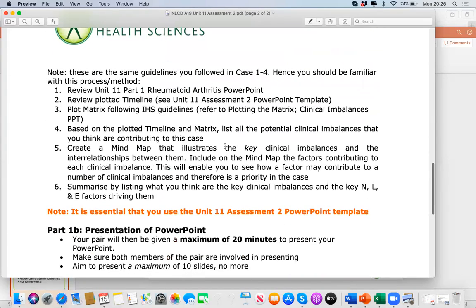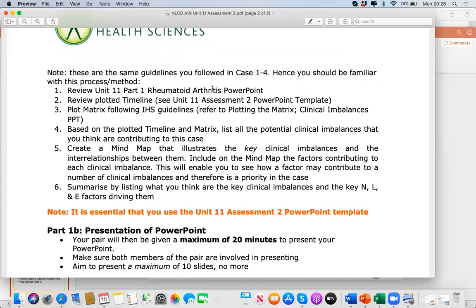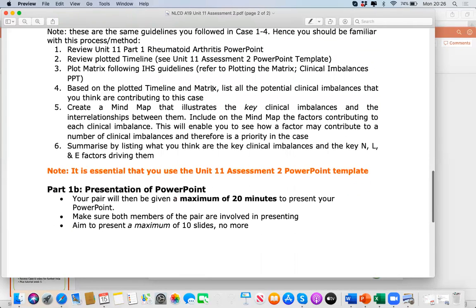So once you've done that, you're going to then review. Obviously, you should have reviewed the RA PowerPoint at this stage. So either you'll do it at the weekend, even though I would say to all of you, have a quick look at it next week, just to be familiar with it. And then you plot the timeline and the matrix, create a mind map. You've seen them in all the previous units, 7, 8, and 9. We've done your timeline, matrix and interpretation, and that's your mind map. How are the imbalances interconnected? In Unit 9, you were writing about estrogen dominance and how biotransformation imbalances might have an impact. That's your mind map, essentially.